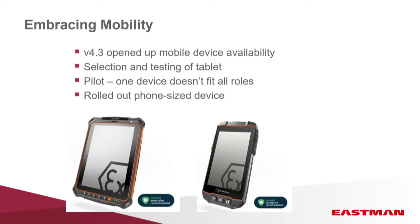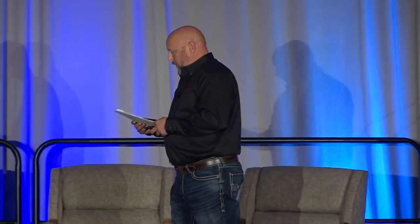So I mentioned earlier that we are in 4-3. Moving to 4-3 really opened up a whole new world for us in mobility. What device are we going to utilize that allows our operators to move about the plant without worry of device classification or permitting? But yet it presents the software, not just APM, but other softwares, in a manner that they can see it easily, and it makes the software easy to use. So we did find a Class 1 Div 1, so the highest electrical classification device. It was an 8-inch tablet. And we said, okay, this looks to fit the bill.